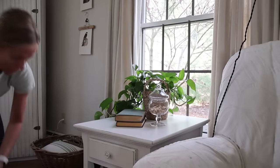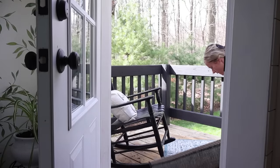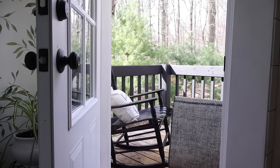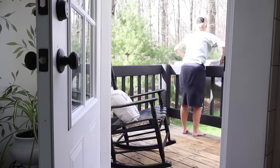To me, there's almost nothing better than to open up windows and doors during this time of the year. Just bring that outside in. I waited for this all winter long. So nice to feel a breeze throughout the house, and it just smells so fresh.